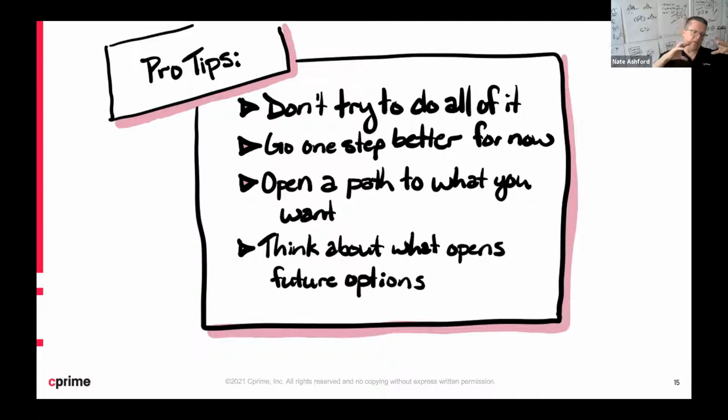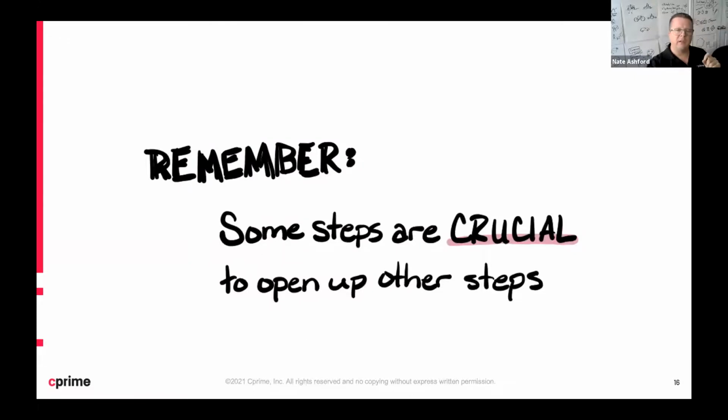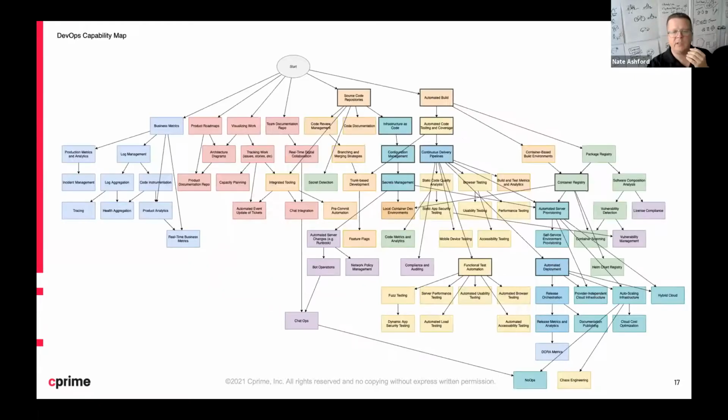Because there's a strategic element here of thinking about where am I going to go and what's going to be of value? And there are some crucial pieces that as we unlock those, they're going to open up other steps for us. And in our map here, we started to mark some of those. So for example, continuous delivery pipelines, one of those things that we talk about all the time. You notice all the arrows coming off of it.